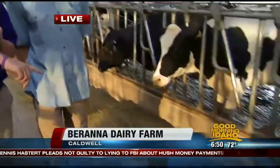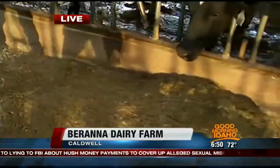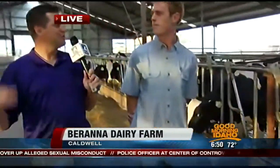As we walk down the line here, you can see the feed that we were talking about earlier, that they were all mixing together, is all along the row here. How long is this barn? This barn, when put together, is a quarter mile entirely. Do you guys race the tractors down the barn at all? Tempting, but not quite. You mentioned the age of the cows. These are all the younger ones.